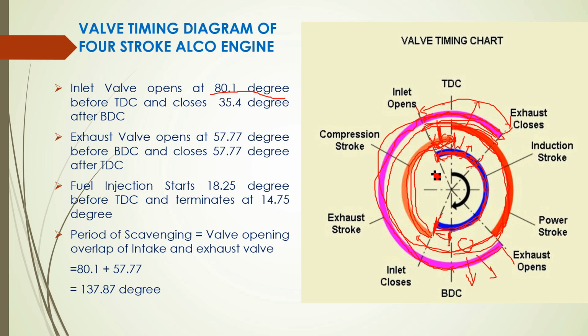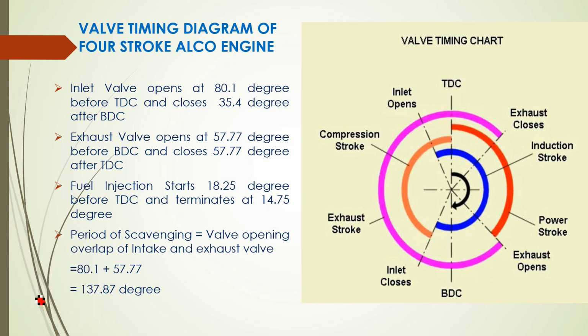So once again, let me erase it and explain. Again, I'm explaining it. This is the intake stroke as written. This is the power stroke. This is the exhaust stroke. This is the compression stroke. Ideally, every stroke should be of 180 degrees from TDC to BDC or BDC to TDC. But for inlet and exhaust, we have given extra time, and for power and compression stroke, we have reduced the time.